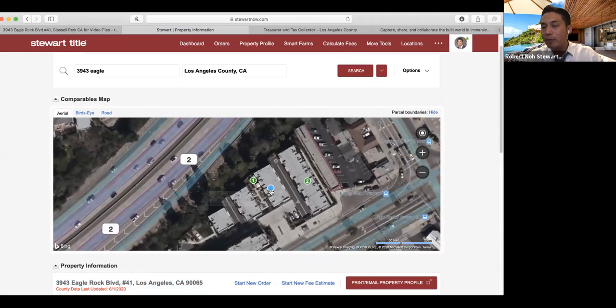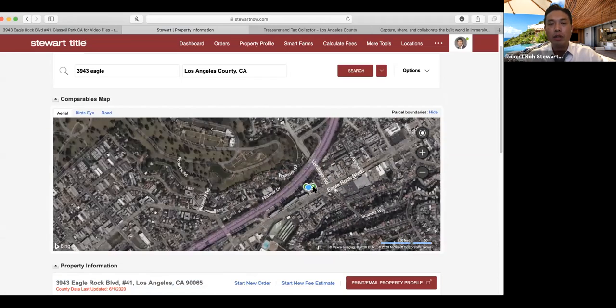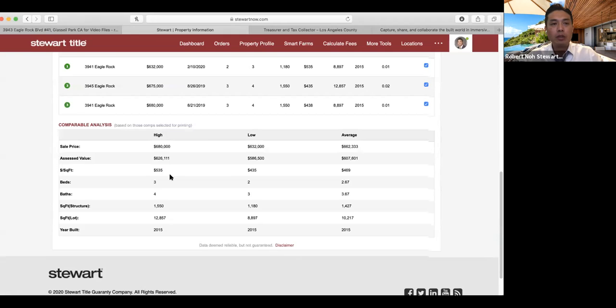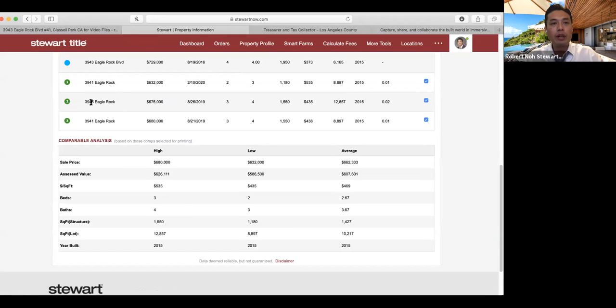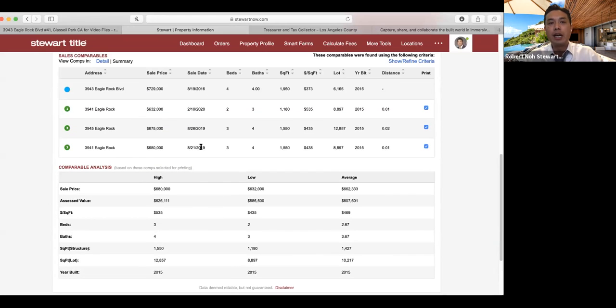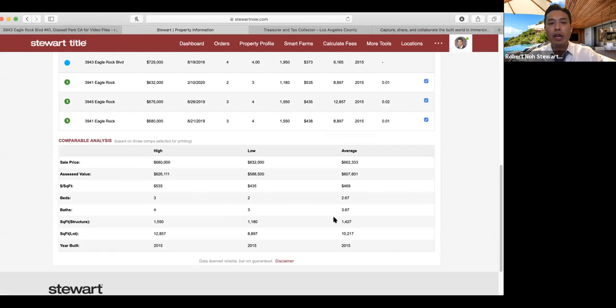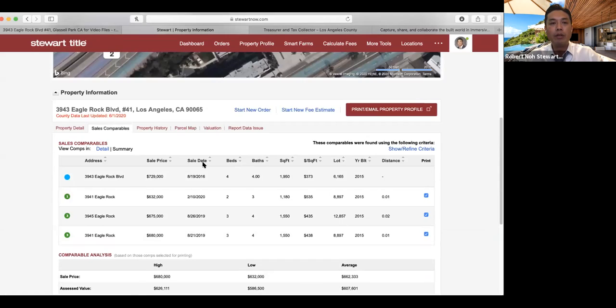So blue dot is the subject property. When you see 1 and 2, that's pretty much in the same community. When you zoom out, you'll see maybe other comps, but here, 1, 2, 3, they're all in the same community. So right now, with this one, you'll be able to find out the home value. And they will also print the high, low, and average of the home value.